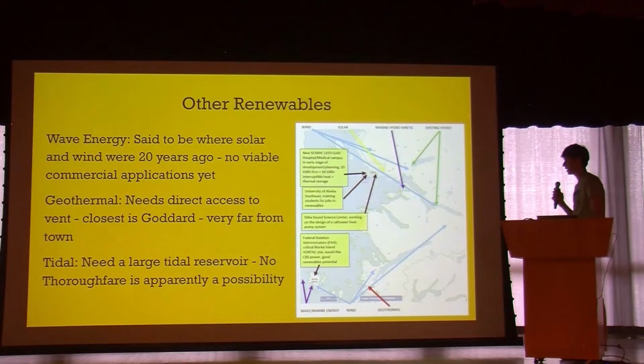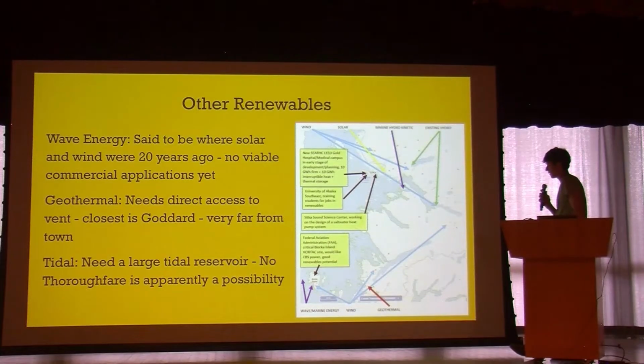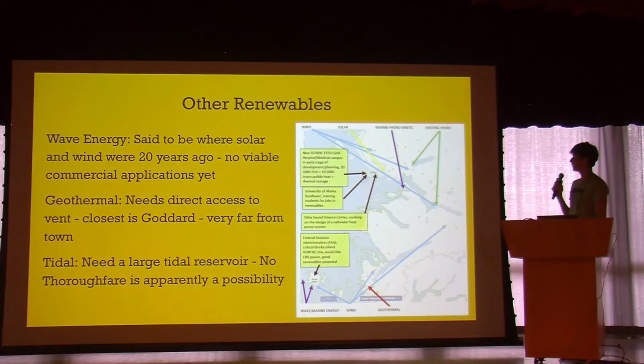And then tidal energy, you need basically a large tidal reservoir for the stuff that exists now. There are some technologies that use the up and down motion of the tide, but most of what is used now uses the flow into reservoirs when the tide is high, and then that flow out to power a turbine. And the only really great place for that in town would be Thoroughfare, which is pointed out on this map. That could be possible, but it's not a huge reservoir, and I'm not sure if people would want a massive turbine in the middle of Thoroughfare either, but it's there.